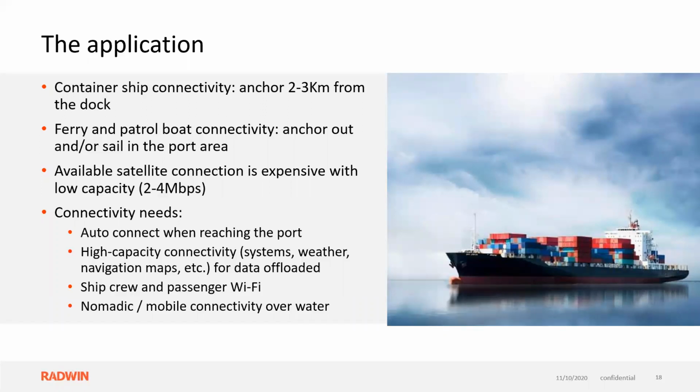RADWIN comes here to provide reliable connectivity with a carrier wireless broadband solution that is ideal for ship-to-pier connectivity needs. The system seamlessly integrates with satellite communication on the ship and the fiber connectivity on shore to deliver a reliable hybrid network that connects your ship to the port as it arrives to the port proximity, disconnecting it from the satellite, and connects back again once the ship leaves the port. So this type of integration allows the ship operator to efficiently update and offload trip data, as well as enhance the crew safety, welfare, and passenger high-capacity Wi-Fi for the time at the port.